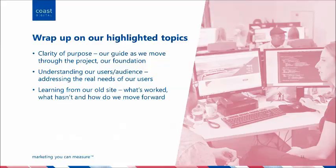Just as a wrap up, those topics are the clarity of purpose, and really the importance of that. It's the foundation of our project. It guides us through the project, and gives us an opportunity to resolve conflict, and also an opportunity to keep our eye on the goal that we want to be heading towards.